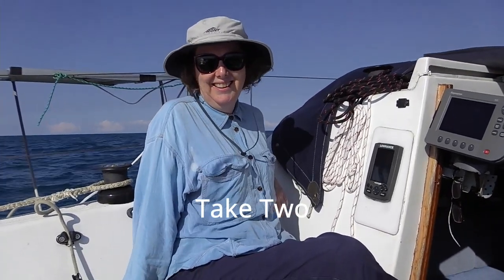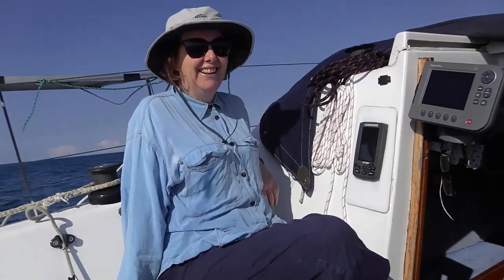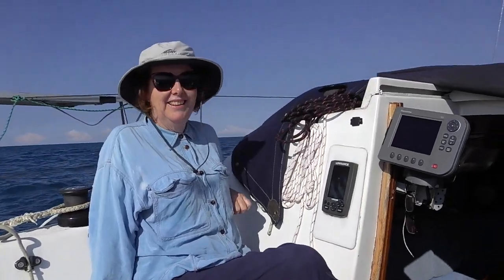Here's my wife, my crew. She's doing very well. We've been out on the boat now about 7 days. Slowly running out of food because she didn't tell me she was coming up. But anyway, we'll get away with it. Got a couple more days to go.